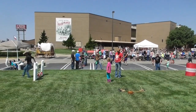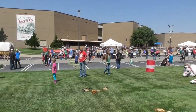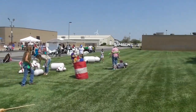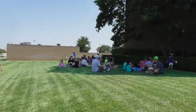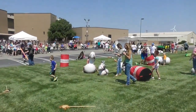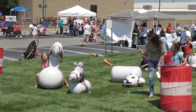National Day of the Cowboy celebration is a really big deal in Amarillo for the whole family. I'll pan around here a little bit. You can see how many kiddos are out here. Looks like some folks are taking refuge in the shade over there. All kinds of activities for the kiddos.